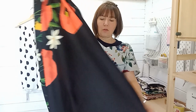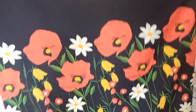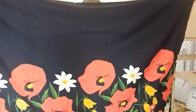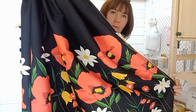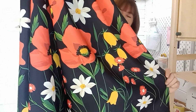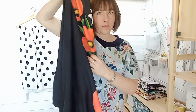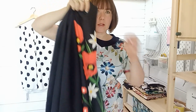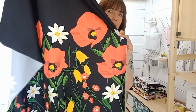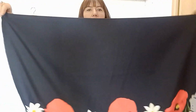Also, we've got another crepe. This one's a bit firmer, so this isn't as silky and drapey as the last one, but it's got that sort of synthetic, non-iron ease of wear. There's quite a large border print on that one. That border print is like from my head to my waist, so it's quite a long, quite a big print, but that would go around the bottom of that wrap skirt as well, or any skirt really.